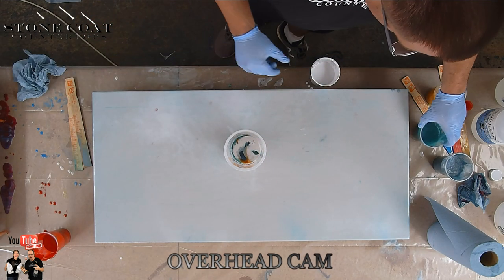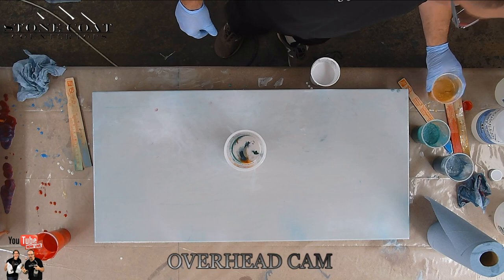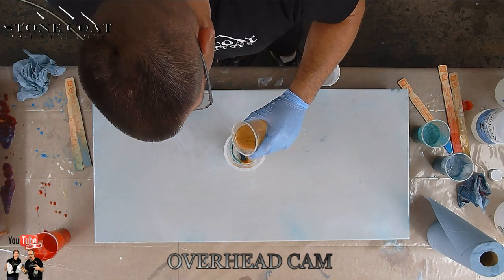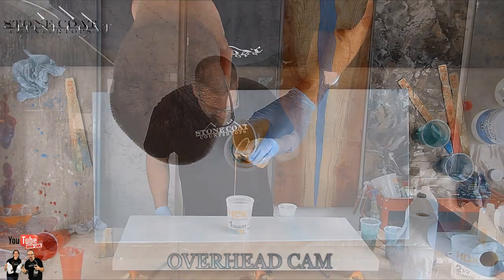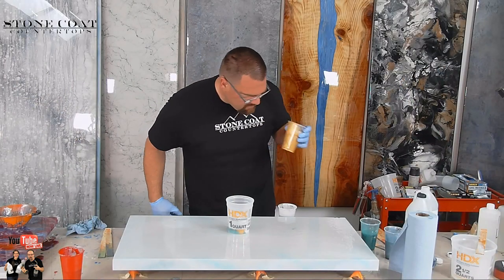I'm using one base color tint and three metallics because this is almost a glitter, but it is a powder, so I don't even know what to classify this yet, but it's cool looking.